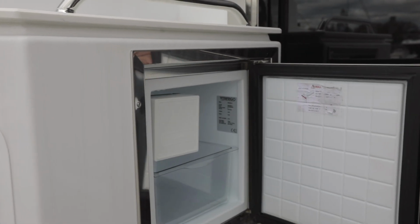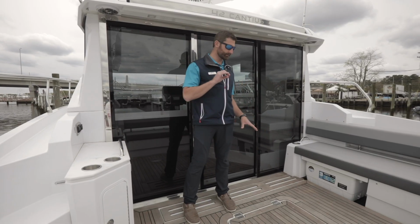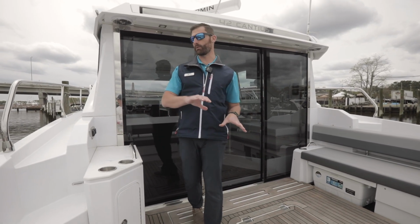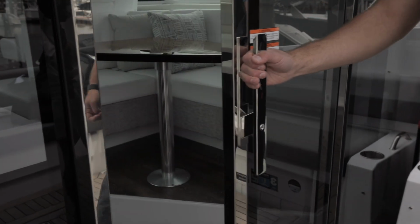Here we have an ice maker for your cocktails. A lot of switches here for your underwater lights, engine room access lights. This is your engine room access here. And of course, this is where you're really going to want to walk up to the bow, step through this way. And then of course, stepping into the salon here, you have this really beautiful heavy-duty sliding door.